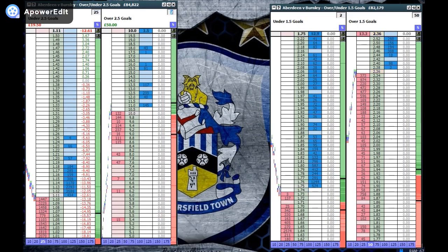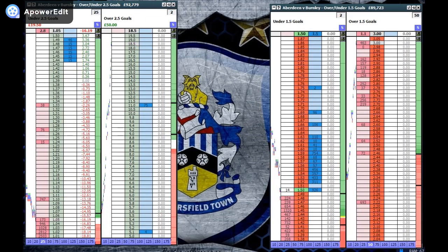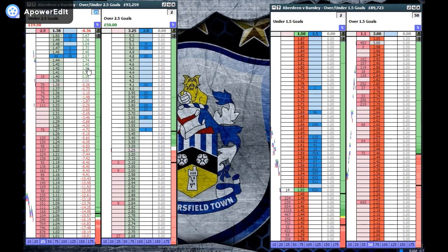27.50. Let's hope springs eternal. We might get a goal yet. Aha, there we go. Hope does spring eternal. We might even get a bit of profit out of this. We won't get greedy. Should get matched there. Maybe not. Must be really late in the game.